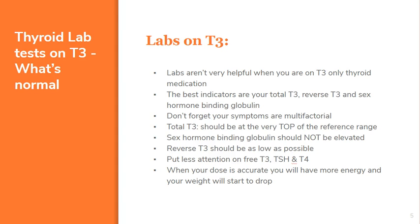TSH, again, not that helpful, and free T4 and total T4, not helpful at all. Your free T4 might even go down, and that's okay, that's normal. We don't care about that. We care about the amount of total T3 and free T3, but we just care that your body has enough T3 in it. So how do you know when you're getting enough?